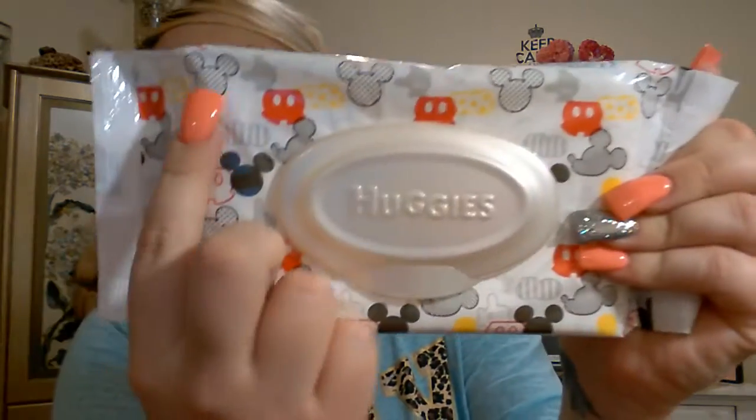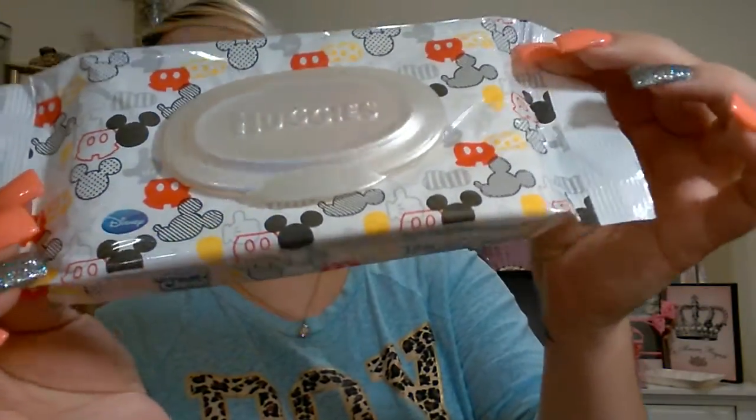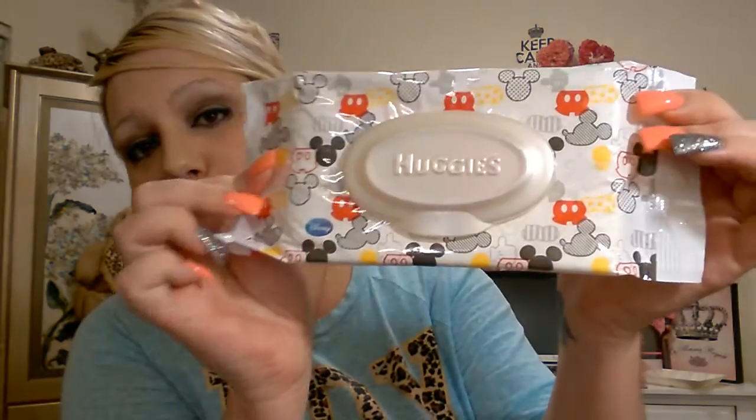And I found these super cute little travel size Huggies wipes with the little Mickey Mouse, and it was perfect for a boy. And it's in the real Huggies brand, so I definitely couldn't pass this up. It's the Huggies Simply Clean. It's got 32 fragrance-free wipes, and so I'm going to throw that in with her gift.